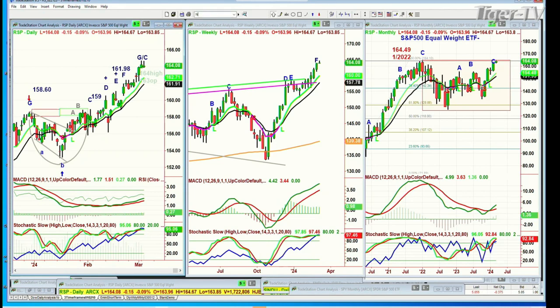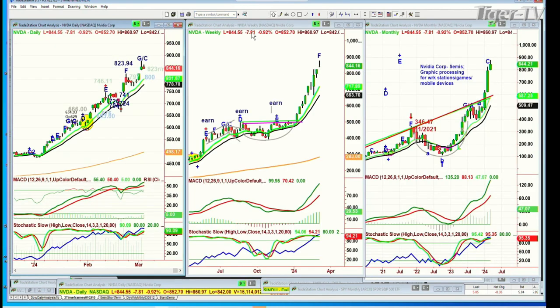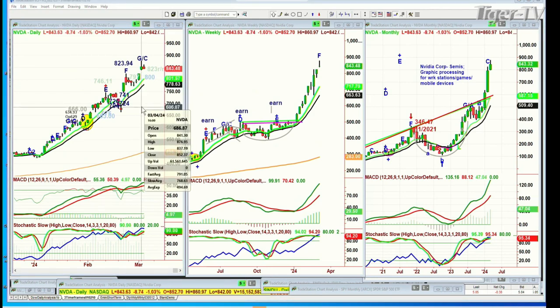Now, let me show you. Look at NVIDIA. Oh, it's down today. Down 8 points at 843. It made a high yesterday, all-time high, of 876.95. The day before, it had a round number open of 800. Ran to 823 as the all-time high. And then what happens the next day? It gaps up and goes to an even higher high.